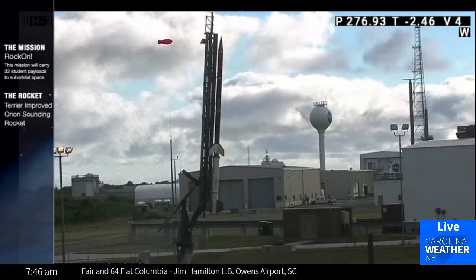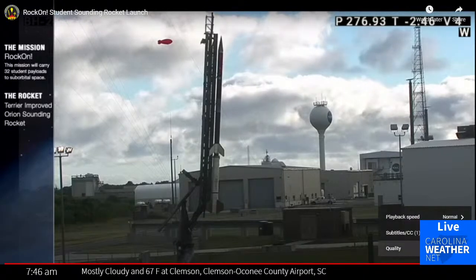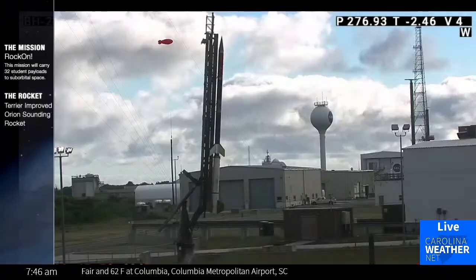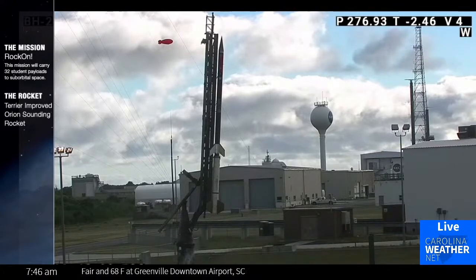We're getting great cooperation from the local mariners. It is fishing season, of course, here in the Atlantic, and everybody's just waiting on the edge of the hazard area for us to launch for them to get out to the fishing ground. So hopefully that will continue, and we're coming up here on launch in about 14 minutes.